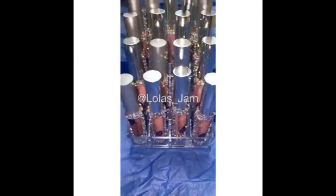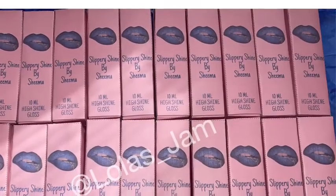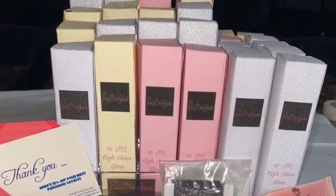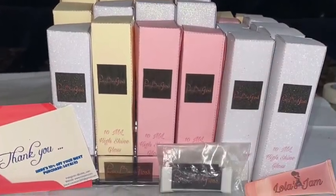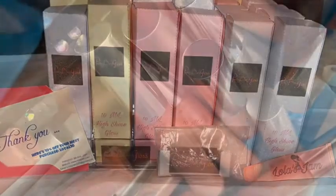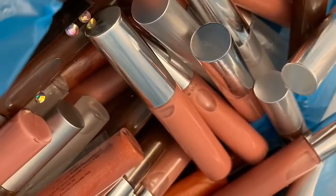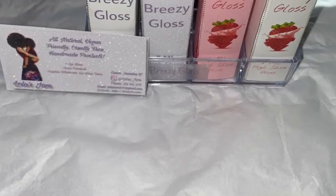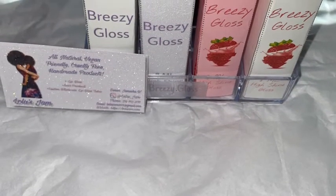Also, I do want to say, people keep asking me about my diamond tubes, and I do make those myself. They are handmade. I'm the creator of diamond tubes. I wholesale them. They're on my site, and I also wholesale lip gloss boxes. I will insert pictures of all the lip gloss boxes that I make so you guys can see them.